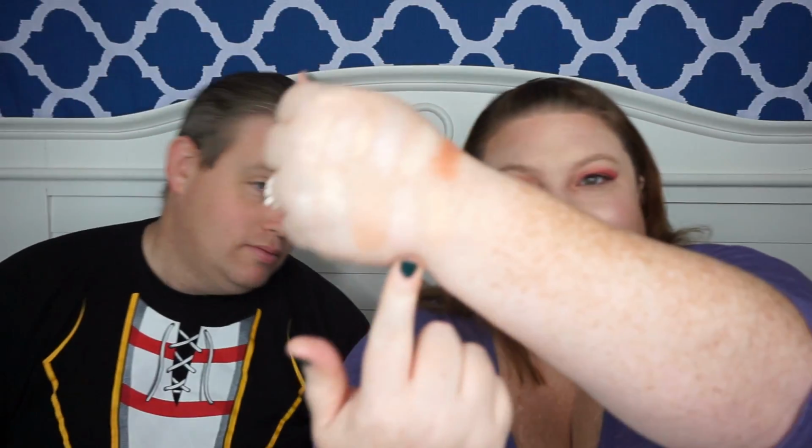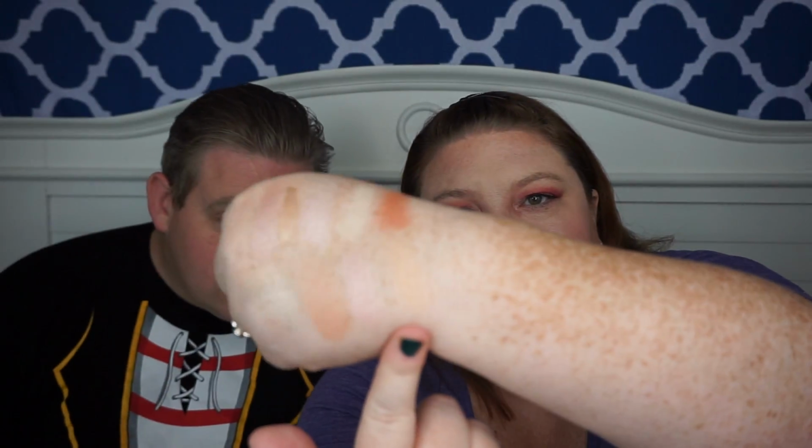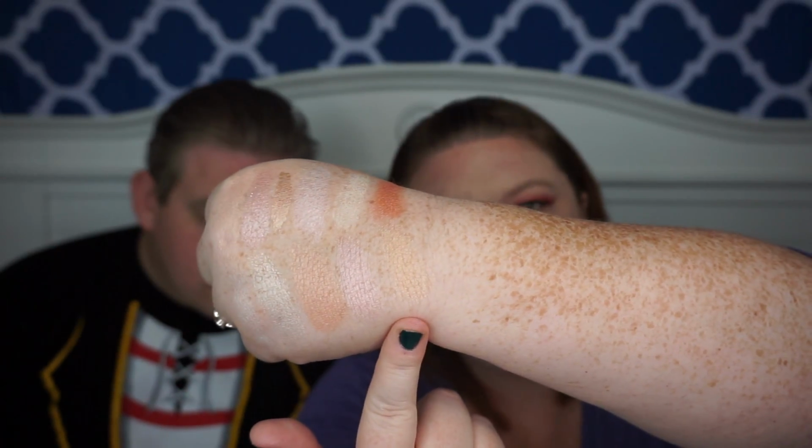Alright, this is what it looks like. Is that it? Yep. Okay, so as you can see, it blends into my skin tone, and that's why I like it. It gives this really pretty glow to you without saying, I have glitter on my face.